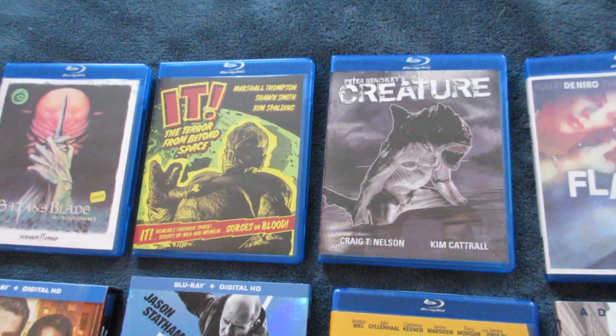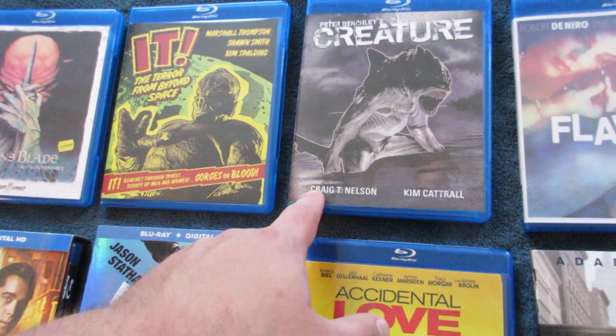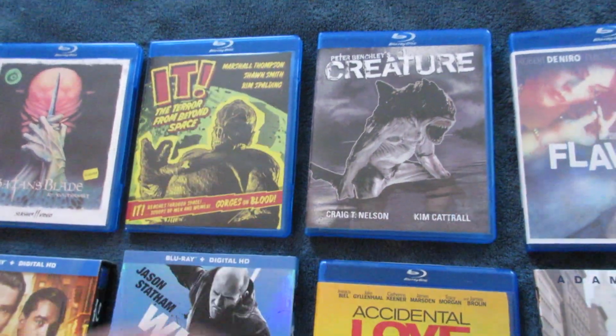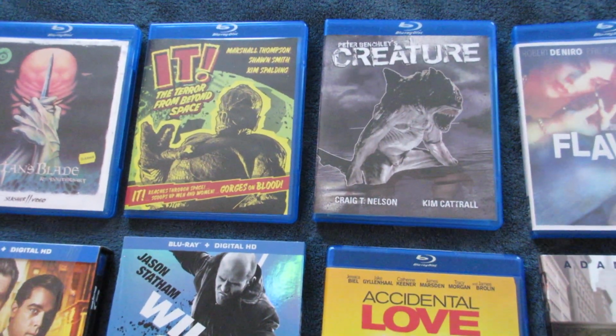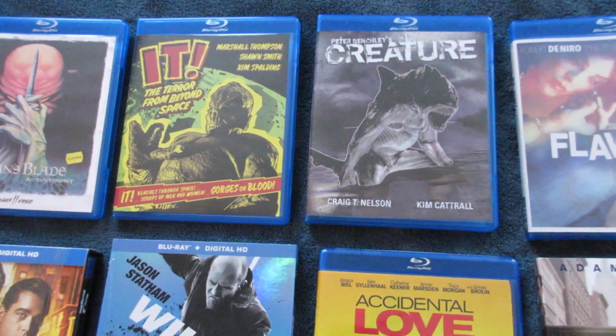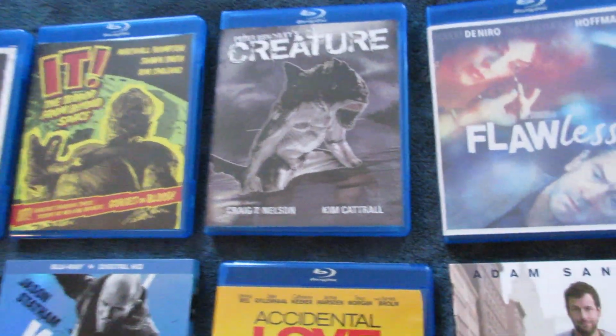I think it was a made-for-TV miniseries as well, like a two-parter. And the MGM DVD, the old one, had just Craig T. Nelson and Kim Cattrall on the front cover. And that one was out of print. It's going for like ridiculous money. I got it for like $3.98 off of Amazon years ago. Now it's going for like $50 or something crazy. But now the Blu-ray's out, so there you go.